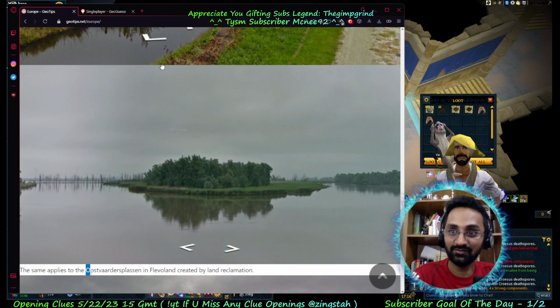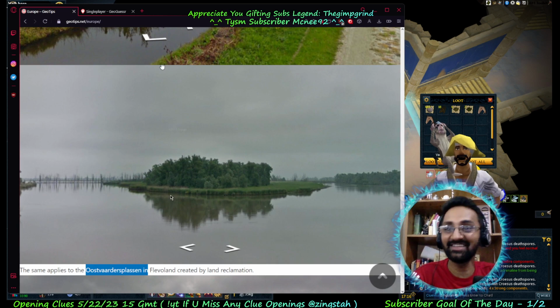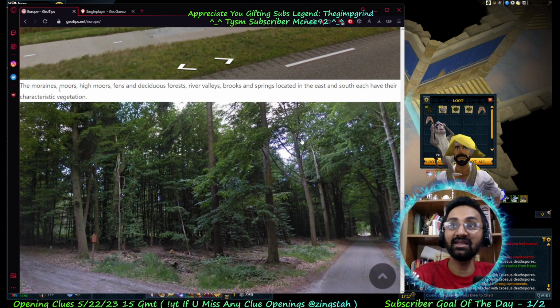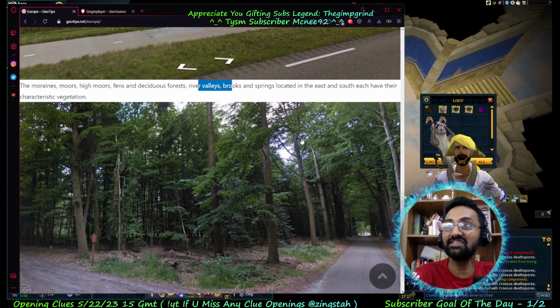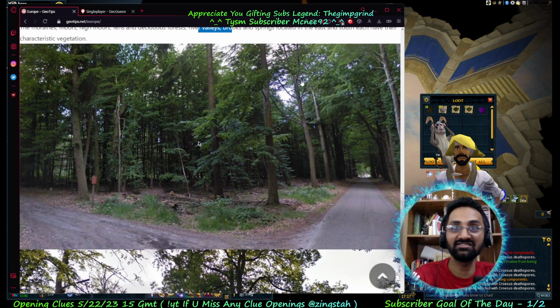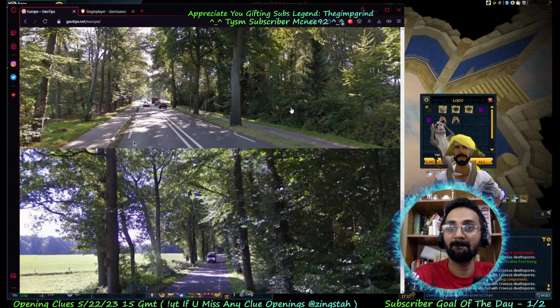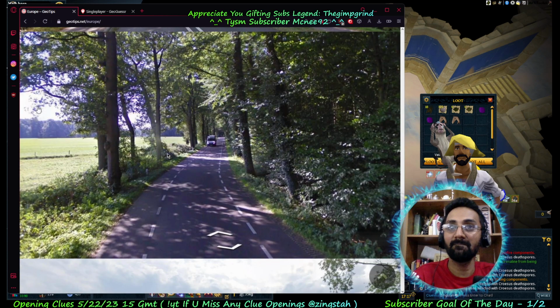Same applies to Oostvaardersplassen in Flevoland, created by land reclamation. It's so hard to read. Okay. The moraines, moors, high moors, fens, and deciduous forests, river valleys, brooks, and springs located in the east and southeast, in the south, each have their characteristic vegetation. Okay.